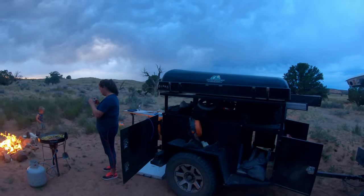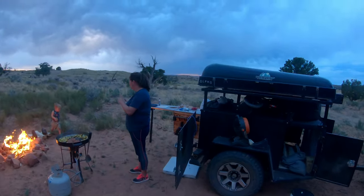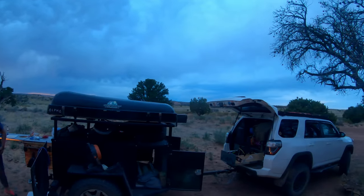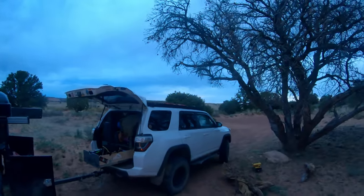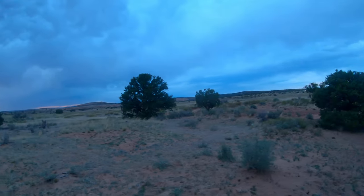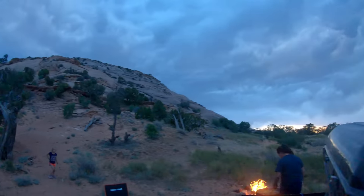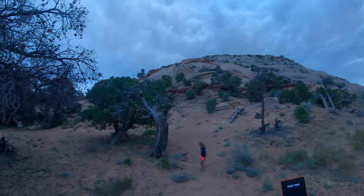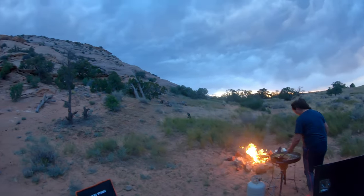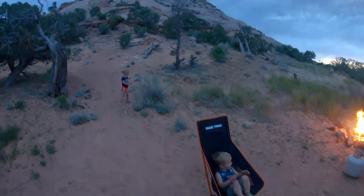So guys, check this out. This is our campsite just a few miles outside of Canyonlands in the BLM. This is a free open campsite, but we've got pasture with cows in it right over there. And we got this big old mountain right behind us. Fire ring already here. It's about as good as it gets.